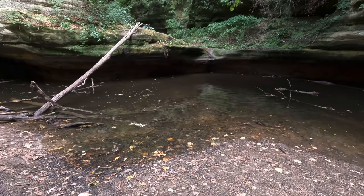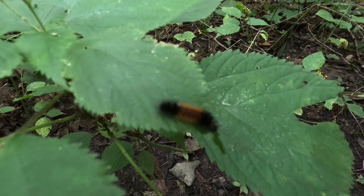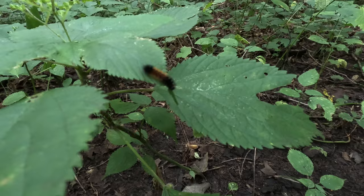Walking by and saw this cute little fella. Isn't he cute? He's so fuzzy. Probably a moth caterpillar. I know he's coming up blurry, but he is so dark. He's trying to reach out to the camera.